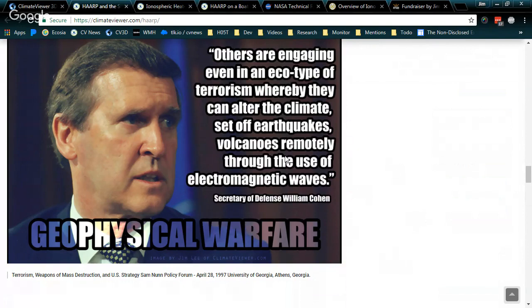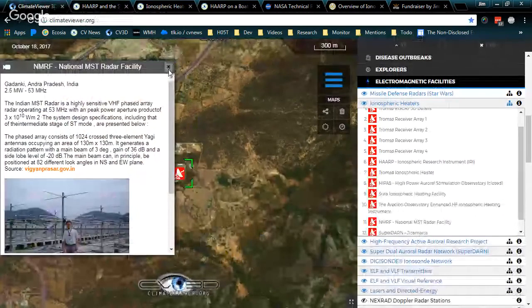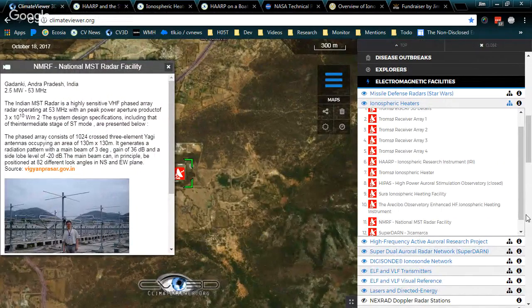Quote, if you have not heard it, others are engaging in an eco type of terrorism whereby they can alter the climate, set off earthquakes, volcanoes remotely through the use of electromagnetic waves. And this map is all about electromagnetic waves under electromagnetic facilities at ClimateViewer.org. This is the most accurate map on the internet, period. It's the internet's best kept secret because God knows I have tried. Lord help me get this thing out there somehow. And it's going to take you to get it out there because the censorship is hard, man. The struggle is real.